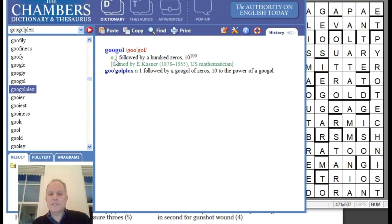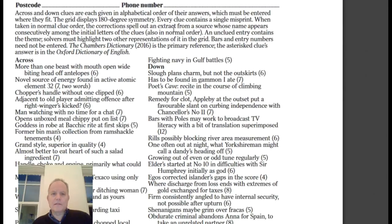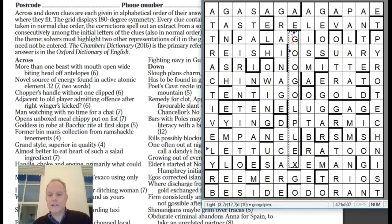And it also features in the same head word googol, which is obviously the origin of the word Google for the search engine. It also defines googol as one followed by 100 zeros, 10 to the power of 100. Now, the last bit of the preamble that we have to focus on here said that we solvers must highlight two other representations of Googolplex in the grid.